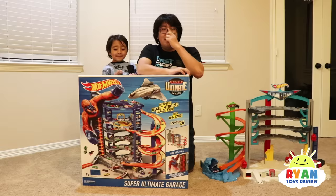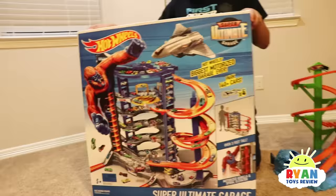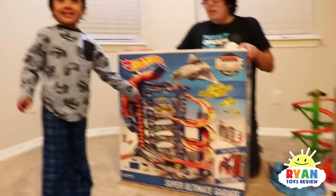Hey, Ryan, what are we doing today? We are opening the giant Hot Wheels Super Ultimate Garage Sale. Such a long name. Yeah. So here it is, the Super Ultimate Garage. Last year, we unboxed the Ultimate Garage. If you can tell here, this one's way, way bigger than the other one. It has 6 levels.